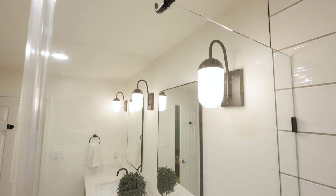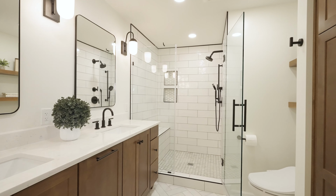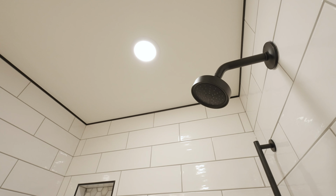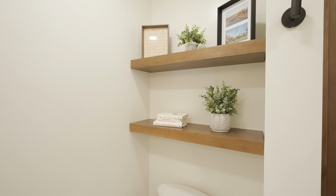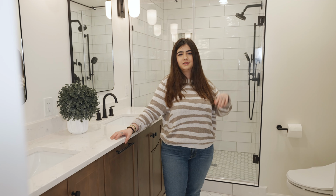So you might think that this is a small bathroom and it might not need as much lighting, but it truly makes all the difference in here with how bright it is and how light it is. We have a couple of recessed lights in addition to the wall-mounted sconce lights. It makes all the difference. And then we have these cool open shelves here, which are not only a great decorative place, but you can also use them for extra storage if you run out in these massive linen units.